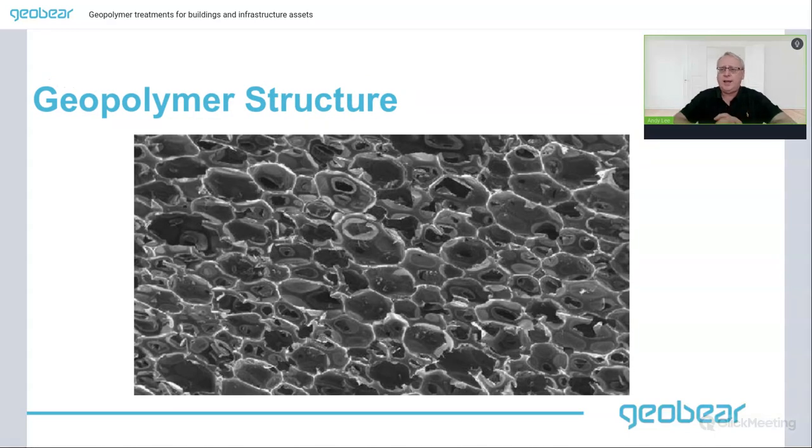So this shows you an X-ray cross-section using an X-ray microscope to look at the actual structure of the geopolymer. And what you see here is they look like bubbles. Well, in fact, that's what they are. They're bubbles of carbon dioxide, which have a skin of resin around them that contains the actual gas. So the driving force in the expansion is CO2. That's what's released in the reaction, and that's what drives the expansion. And here you have resin around the edges of the bubbles, and then gas in the middle.